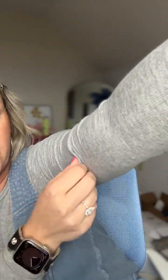Oh, Target has some great long sleeves too. Perfect. Yeah, it's like ribbed, but very stretchy, but really light. It's very comfortable.